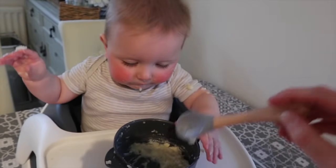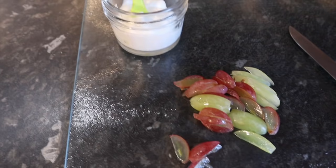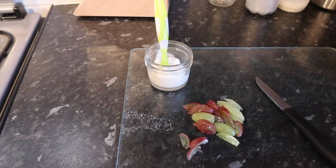So yeah, when it comes to dessert, we don't always do a dessert, but he was teething really bad. I don't know if you can tell his gums, so I thought I'd give him some grapes cut up into 8s and some full fat Greek yogurt.